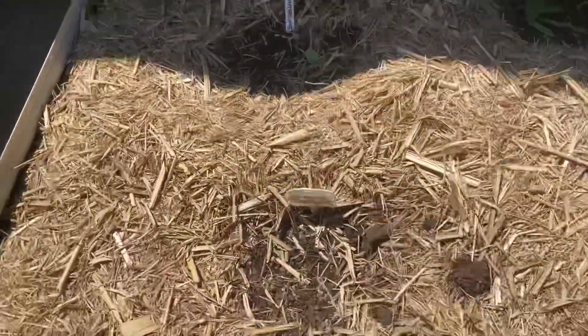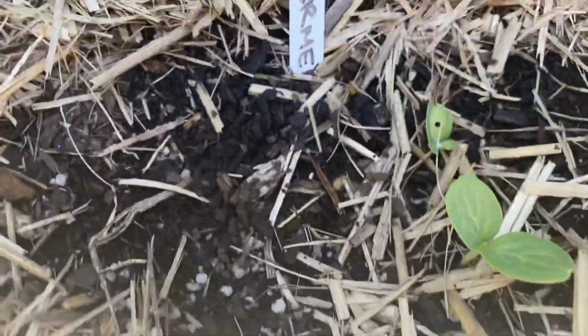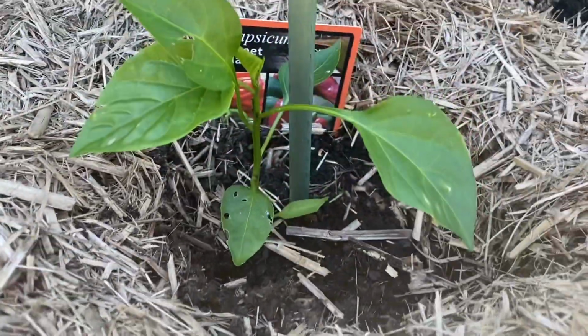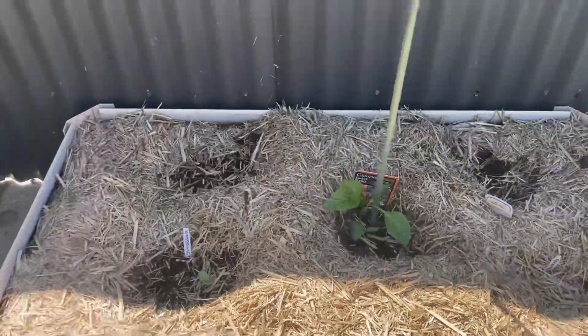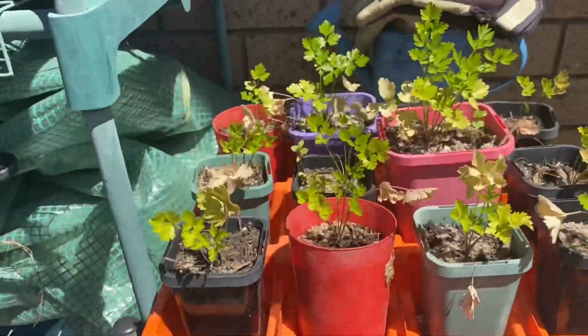Now, the pumpkins came up and were promptly eaten. Three watermelons came up, and one's been eaten, one's almost, and this one hopefully will survive. This is a shop bought capsicum, sweet mama capsicum. Nothing else has come up. Parsley's going all right still. That's just my extra parsley.